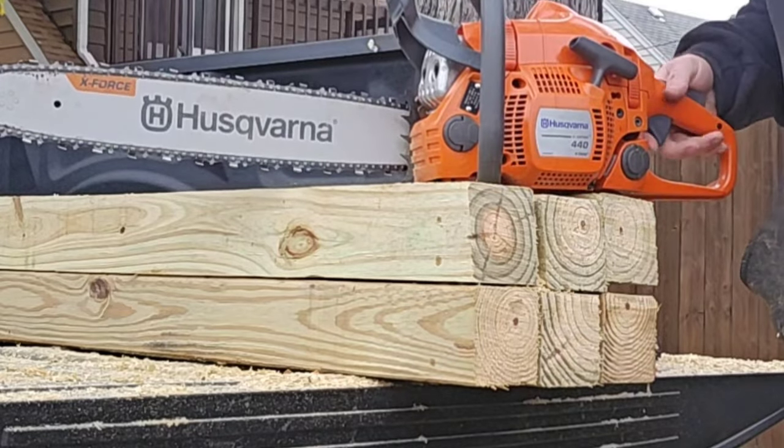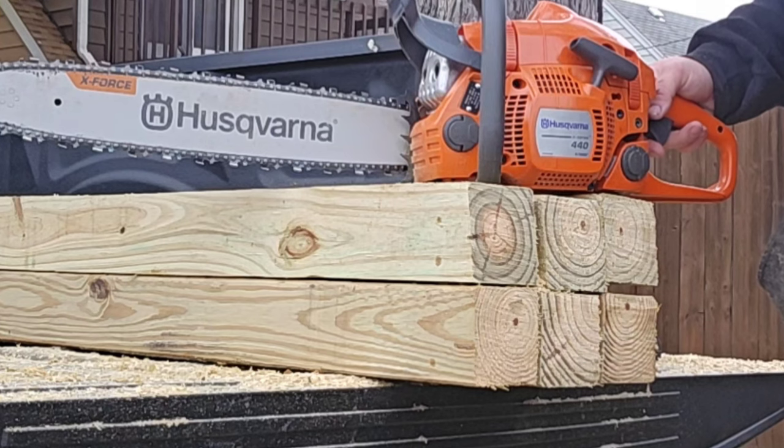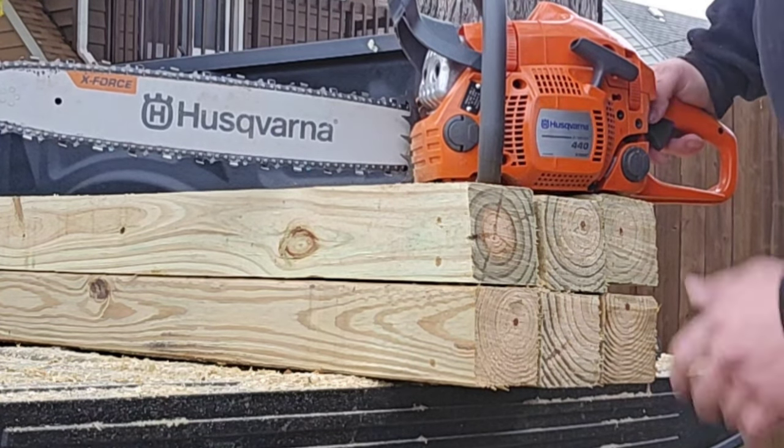The Husqvarna 440, it's not considered a small class saw, but it is a small bore engine, so it's a 40.9cc. I'm going to run it.